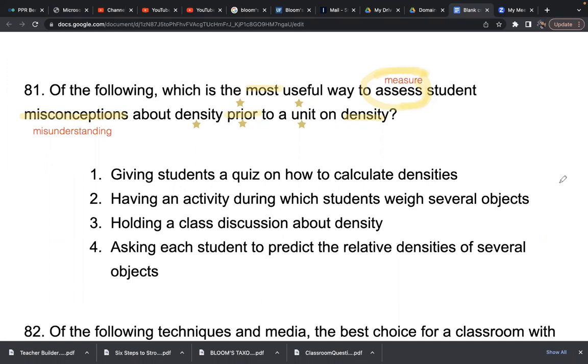Question number one. Number one. Yeah, because that'd be too in depth. And number three, because it doesn't actually give you a specific measurement, right?